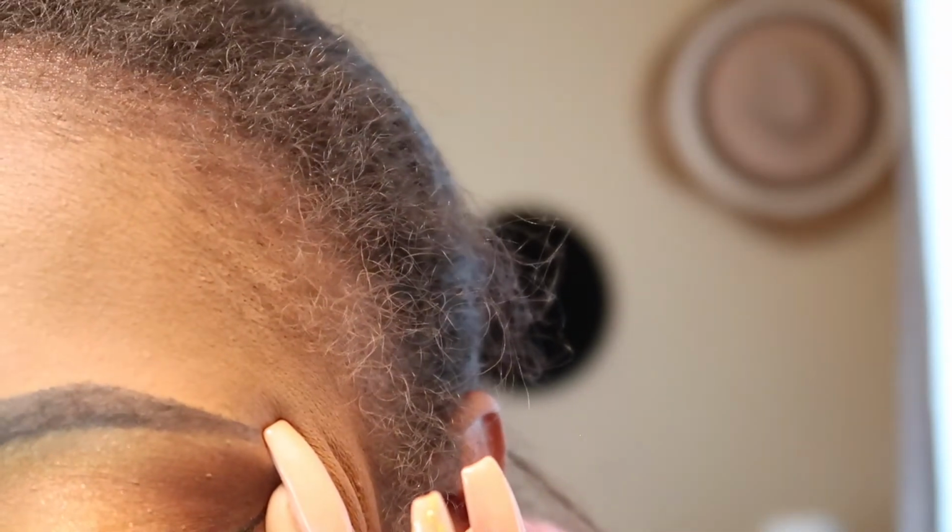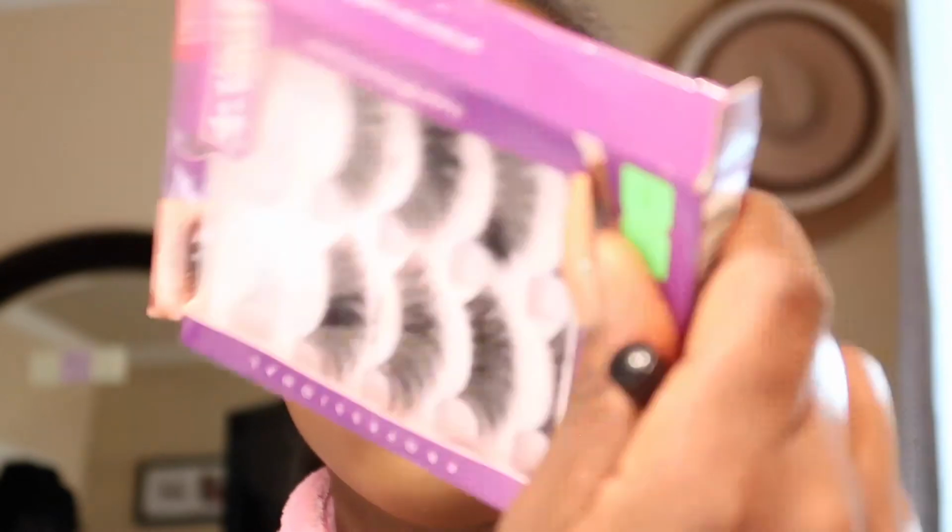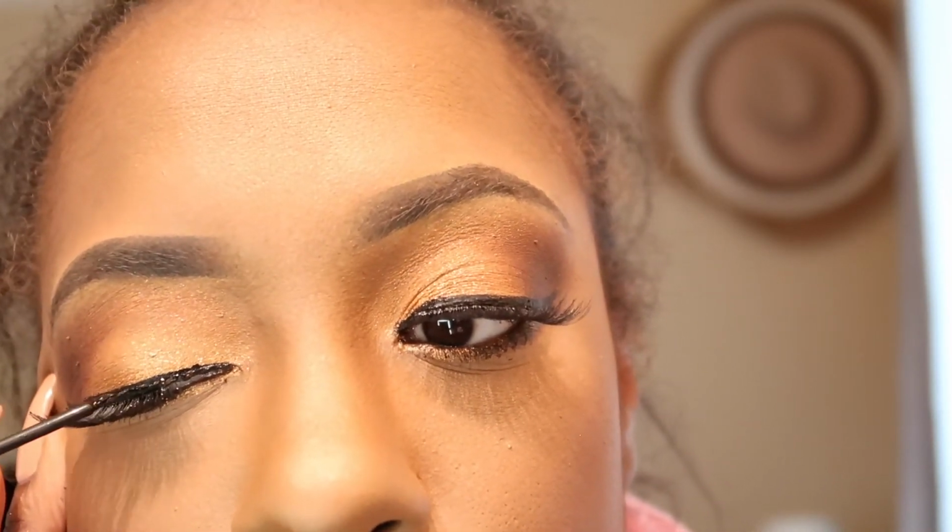I was struggling here, you guys, so forgive me. I had to get a little closer because sometimes it gets a little hard to apply the eyelashes. So I have to apply the liner over it again because I feel like the glue kind of messed it up. And it looks cleaner and better too when you apply the eyeliner over it. Damn, that liner is dry. I was really struggling with that.